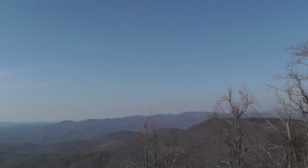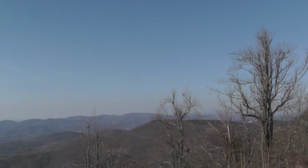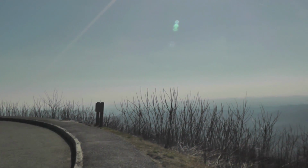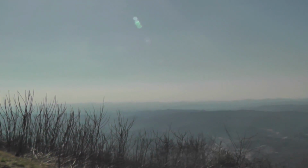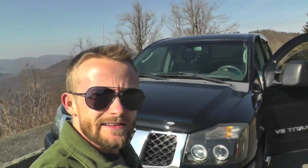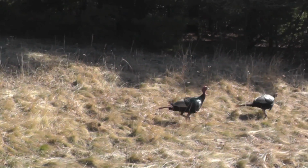This is one of my favorite spots during the summertime to come up to and take photos of thunderstorms and passing storms and stuff like that. You can see why. I mean, you can literally see for hundreds of miles, especially on the clearest of days. Right now it's a little bit hazy. It's not too bad, but all right. We'll hop back inside the Titan here. Keep on trucking. Check this out, guys.